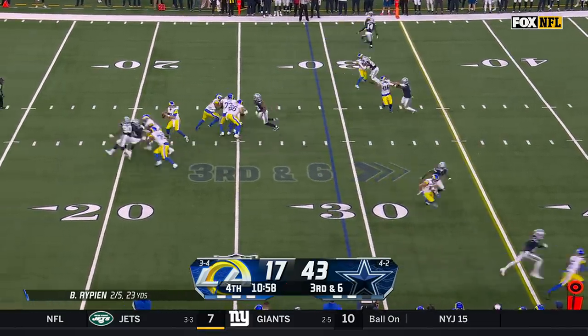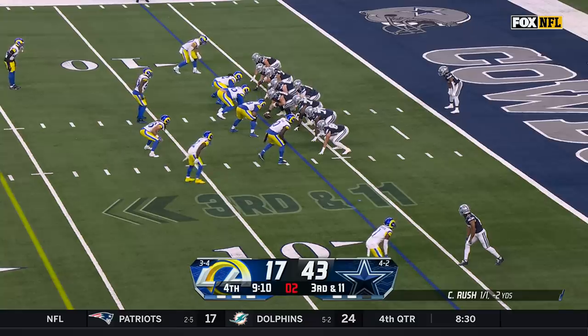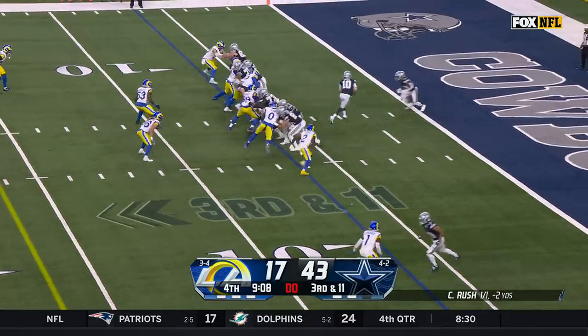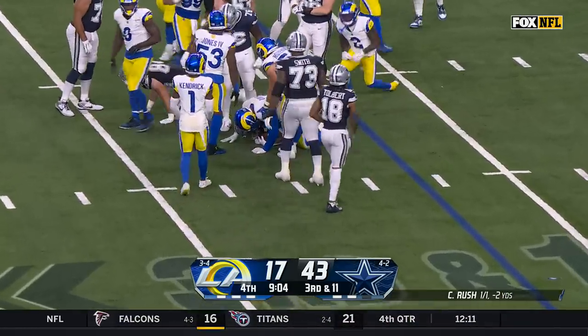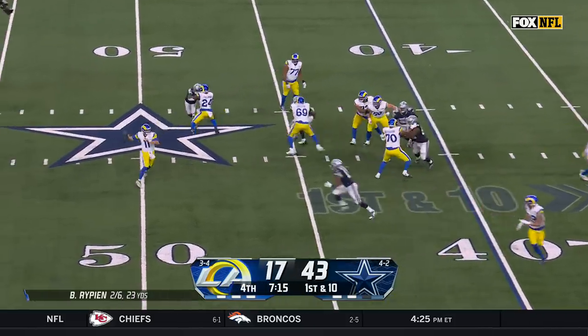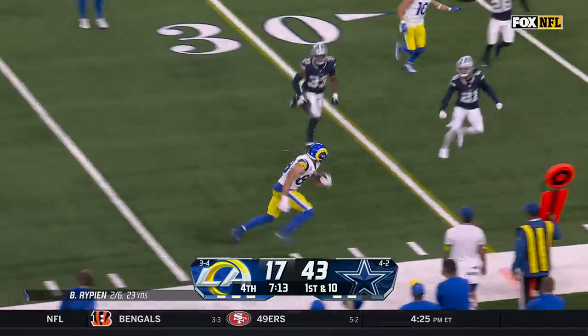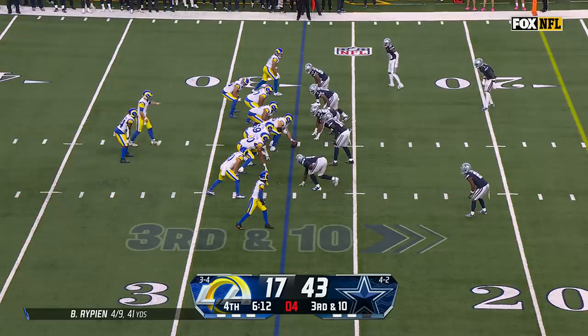Third and six, four-man rush. Rippon, Cup, low, incomplete. Derrick Henry. Here we go. There you go. You want to sit number 11 down. Rippon on the fake. Coming near side. Tyler Higbee's got it. He's got another first down. Gets decked out of bounds by Gilmore.